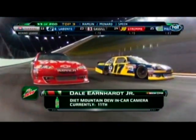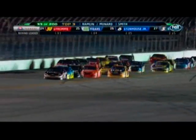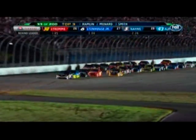Remember, Darrell, when he talked to Tony about the rule change over the winter from last year, where a driver can't talk to another driver. Last year, Tony Stewart would have told Dale Earnhardt on his own. Now you've got to go through the spotters above the grandstand.